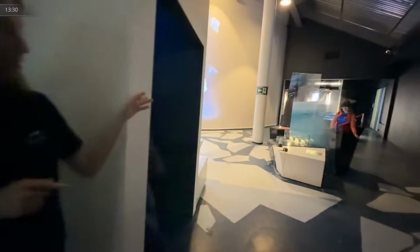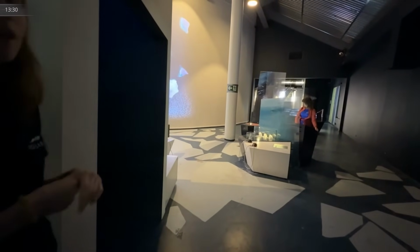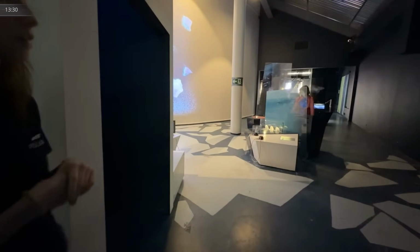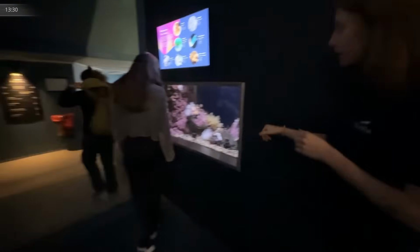Is there anything else to see? I recommend going around and having a look at the screens. You can actually learn a lot. We also have some activities on the screens, so you can just try them out. And then just look at the animals. I really recommend that. We have some pretty interesting animals that are not that easy to see.